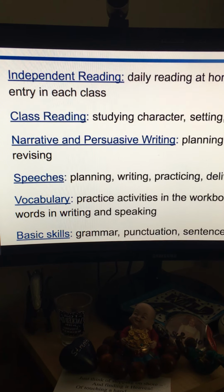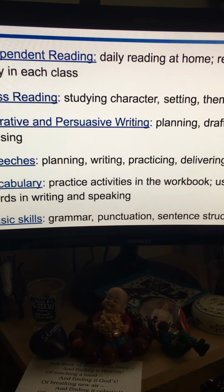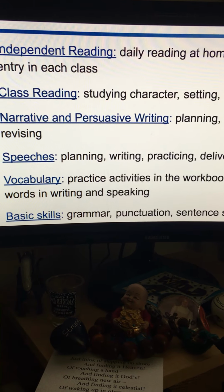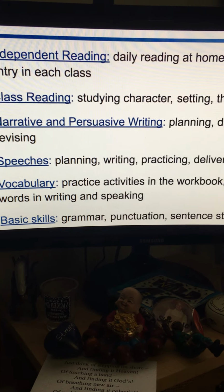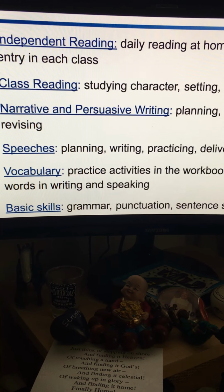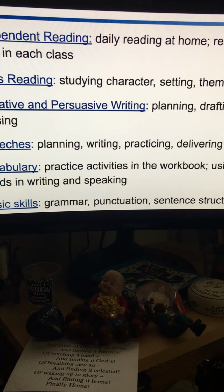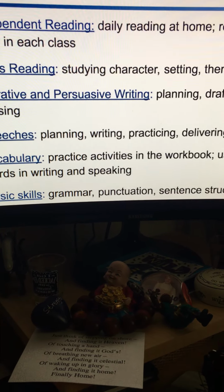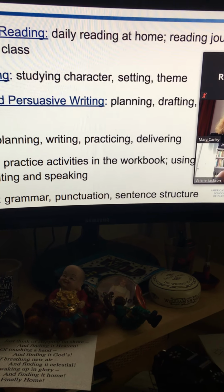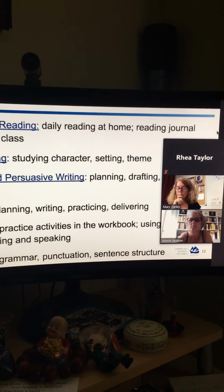The 6th graders each have a vocabulary workbook. Ask them to show it to you. They are currently learning some new words, and these are words that I will be asking them to show in their writing and their speaking. And finally, pretty soon, they're all going to be signing up on a site called No Red Ink, which will give students some practice in basic skills. The great thing about this site is that I can individualize the instruction. So kids have all different needs in terms of punctuation, sentence structure, spelling, and I can individualize that for them.